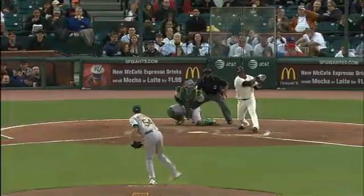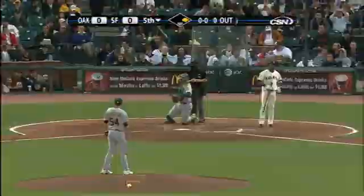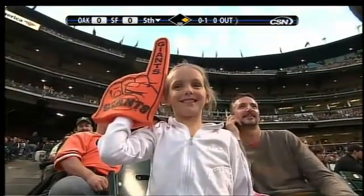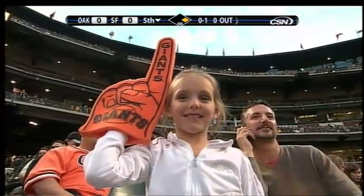Here's Uribe. Swing and a miss. So what was that question? I don't know. Ted was in here bothering us. But we're number one. I know that.